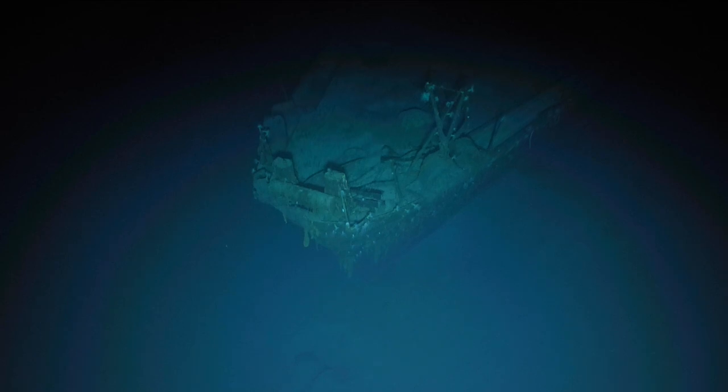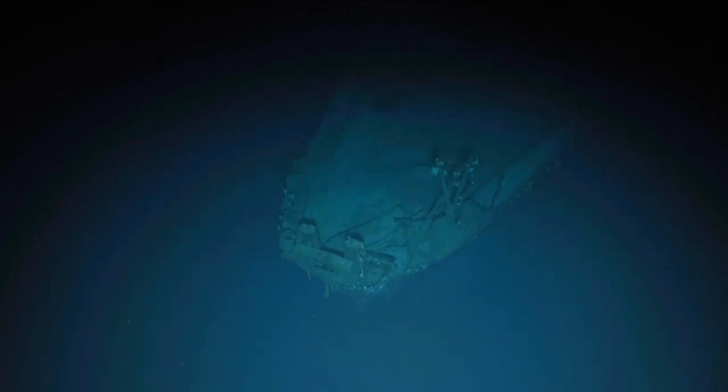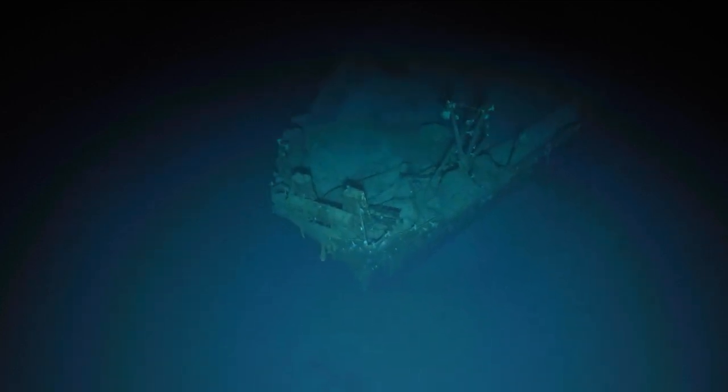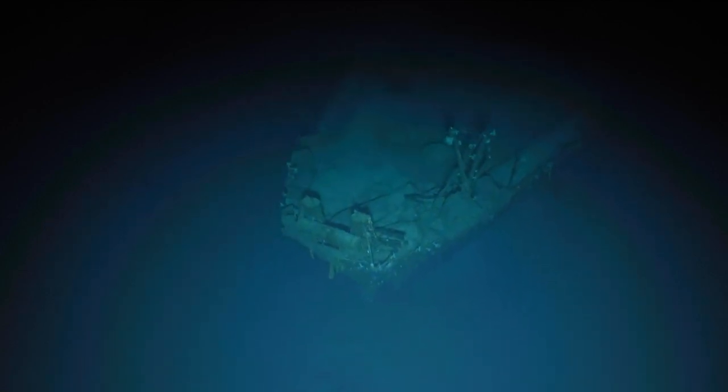And I think that's an incredible opportunity to gain those insights from this really hallowed ground, from this really important historical site. We can start unwrapping a lot of science and start really figuring out how some of these stories are unfolding.